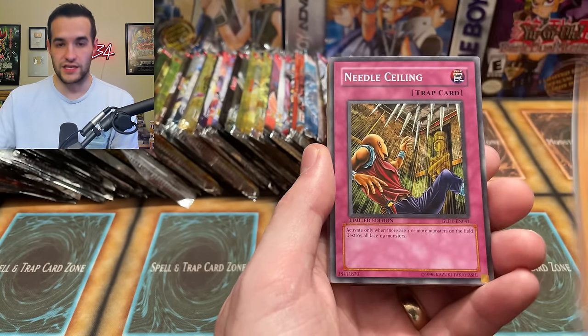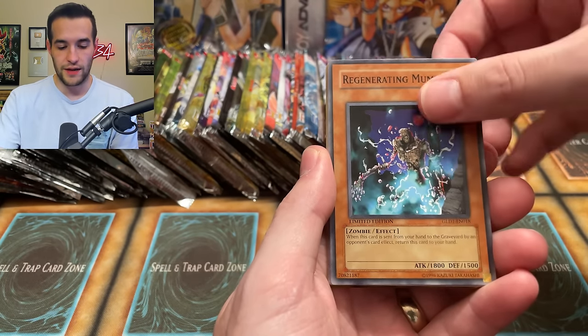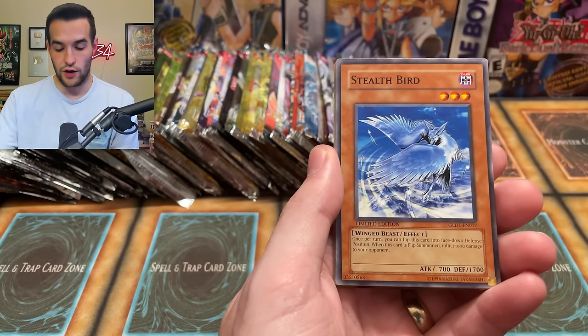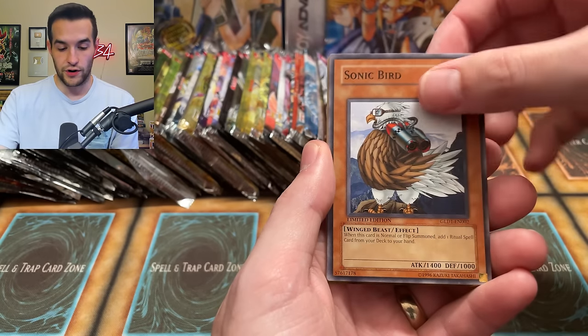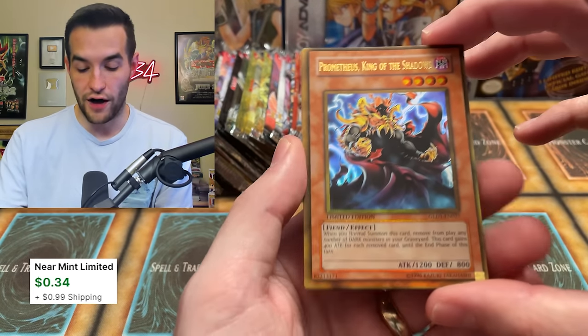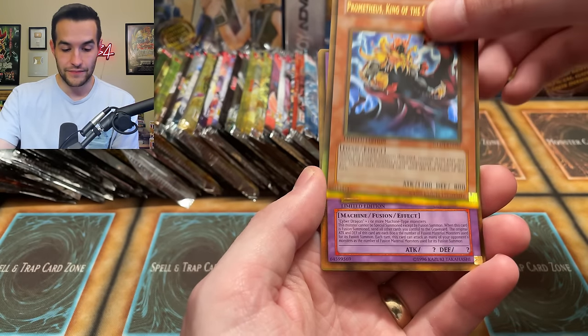Ichlaw Scorpion, give us the crush card. It's like 1 in 10 box cases or something ridiculous. Needle Ceiling, Regenerating Mummy, Summoner of Illusions, Pandemonium Classic, got the Stealth Bird, Sonic Bird, Offerings to the Doomed. Oh, Prometheus, look how off-centered this thing is. Holy off-center. What's up next?